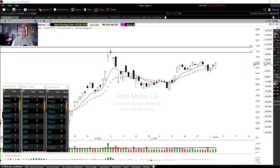So Ford looks like it's trying to move up. Let's draw a trend line up here from this low to these lows. You can see that the chart pattern, we're up, and then just some gobbling around up here. Nothing snazzy. A little profit taking here, a little profit taking.